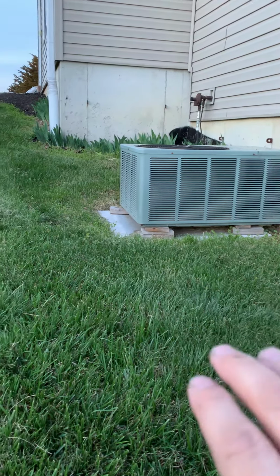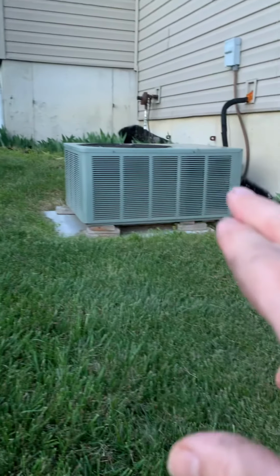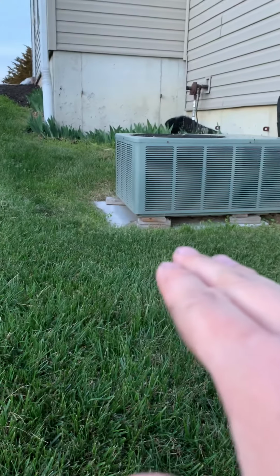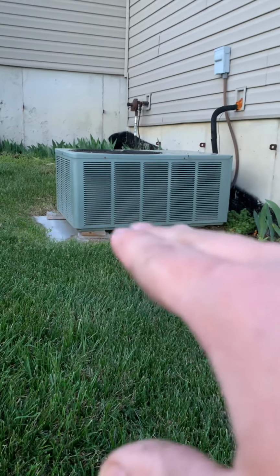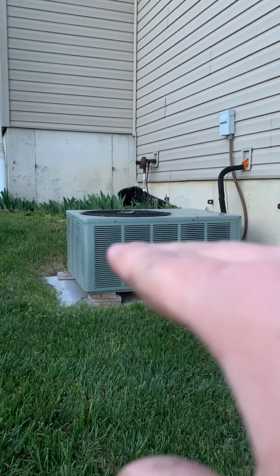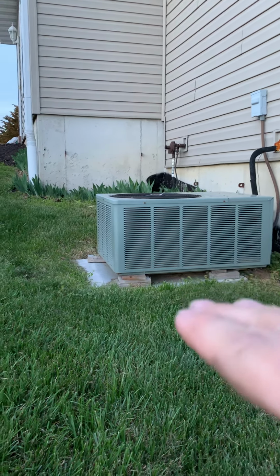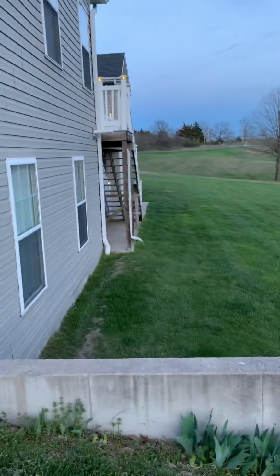So what I'm gonna do is eventually start filling dirt all along the concrete wall here. Once I get to the air conditioning unit, we're actually going to raise the unit up to about maybe right there, halfway up from where it is now, and then bring the dirt all the way in here and fill this all the way in. And that'll bring us out to the back of the house.